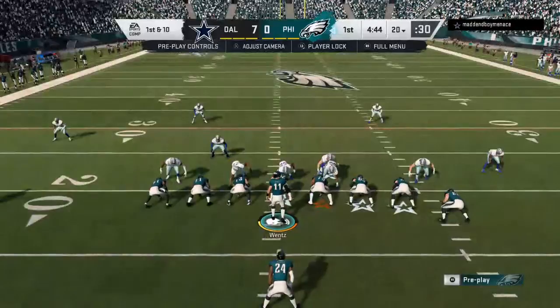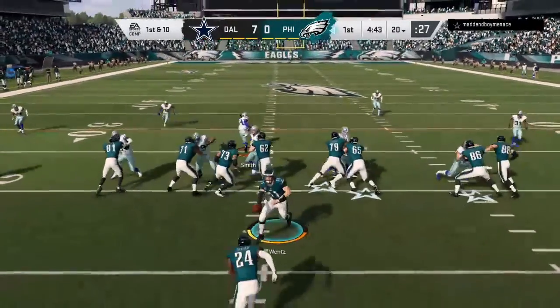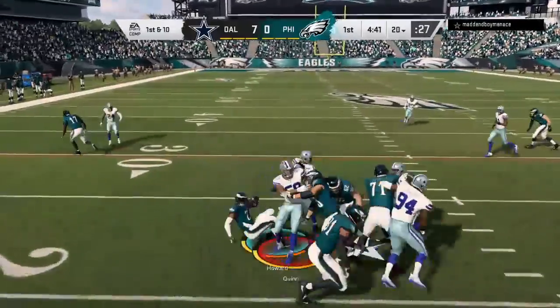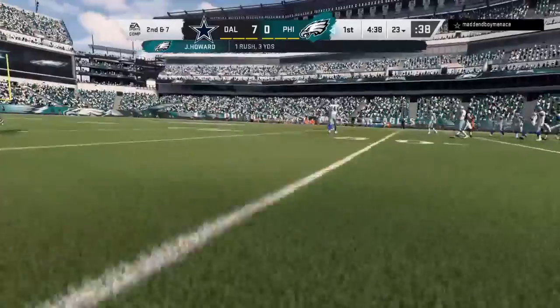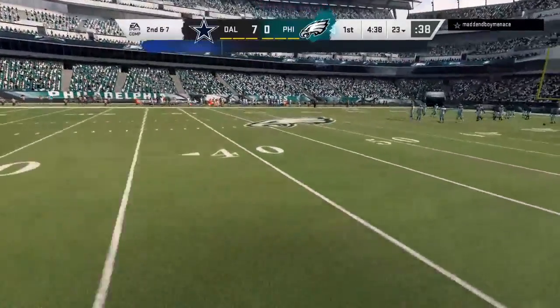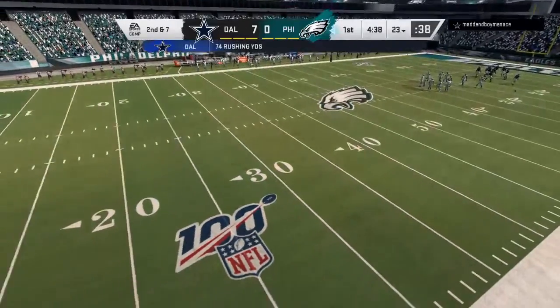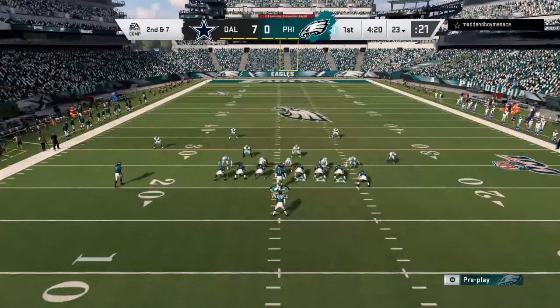Wentz and the Eagles now with a 1st and 10 at the 20. Here's carry number 1 for Jordan Howard. He'll get about 3 as he's taken down at the 23. And that's one of the reasons you like to blitz even on run downs. It confuses the blocking assignments. It doesn't allow those offensive linemen to get up to the second level. 3 yards on that last carry.